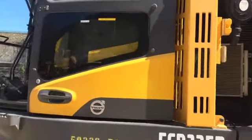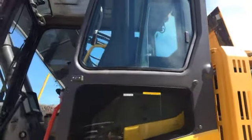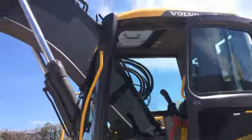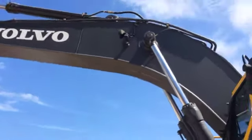We, as well as our customers, have been extremely satisfied with all the machines that we purchased from these guys. And it should be said that before I buy a machine, my mechanics check it out, and then I go out and inspect it before I write a check.